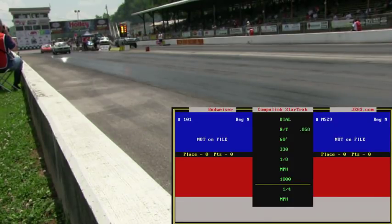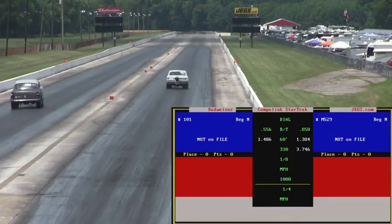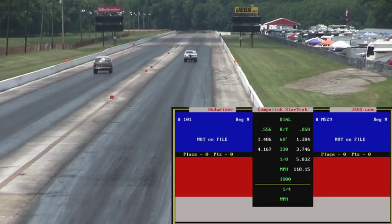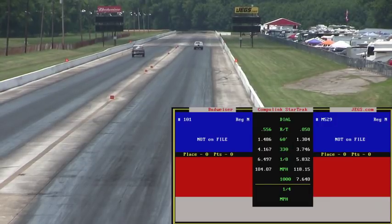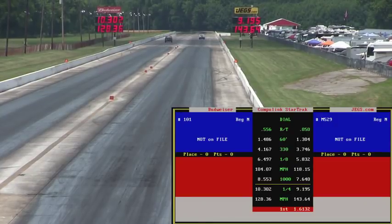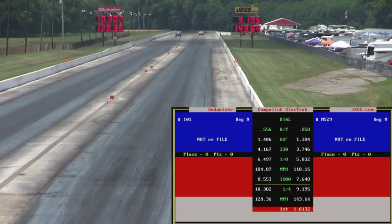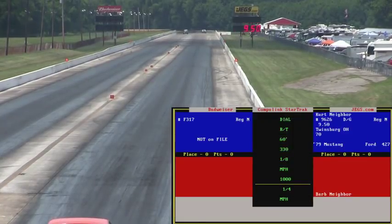The straight backs on 55 are pulling the gears for you. He's headed down the Budweiser side. In the meantime, the Barracuda, he'll shut off the timers first. Jegs.com side, 9:19 at 143 for the Barracuda. The Chevrolet, how about a 10:30, 10:30 at 128.